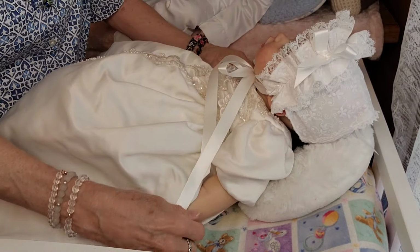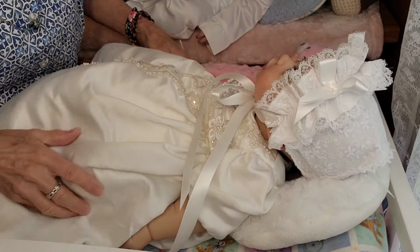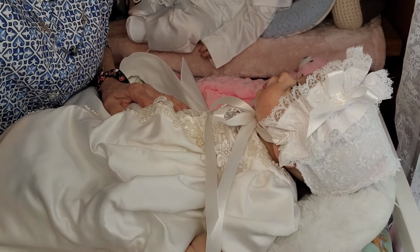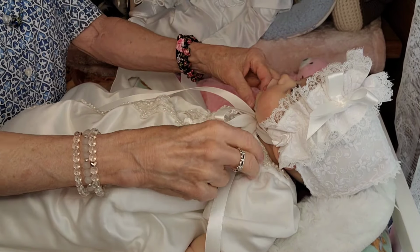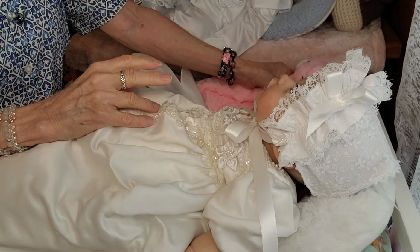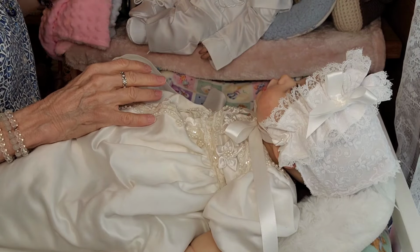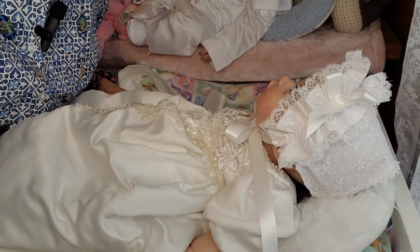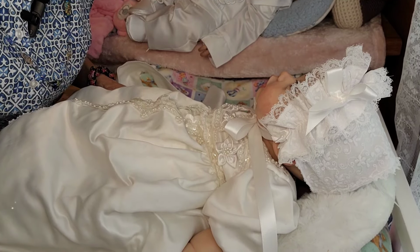Okay, I am going to bring Benji back down, and what I'm going to do is go ahead and do a short video of them from the front, so that you can see both of them and their little outfits side by side. So anyway, wait for that and I will be right back.